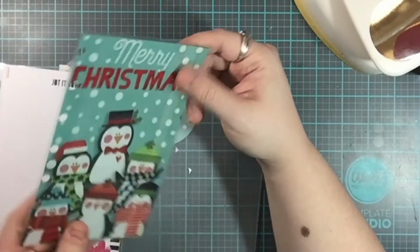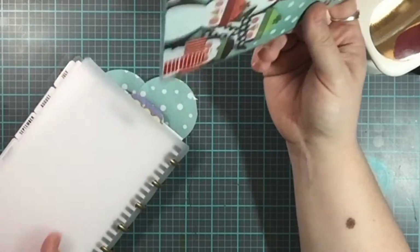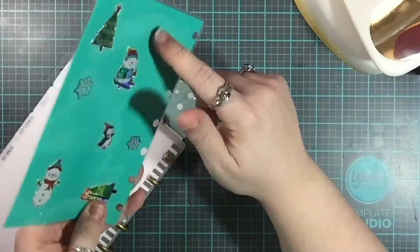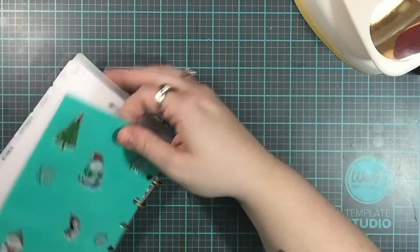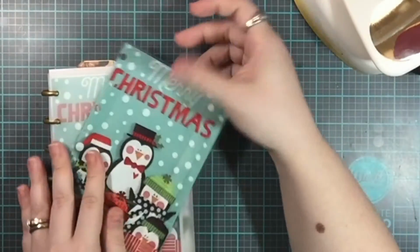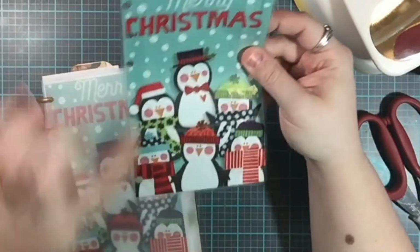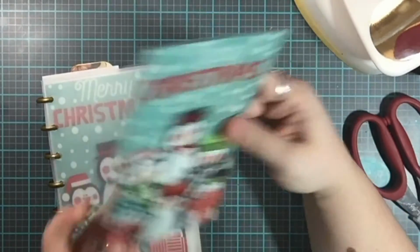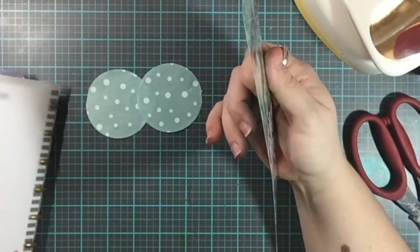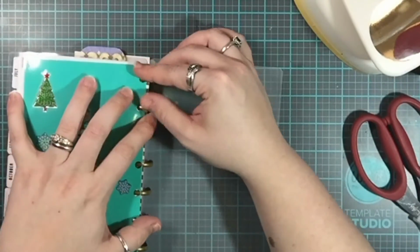And, oh, see what I did? I punched them backwards. So, if you guys do this, this is also why I decorate the backside, because I am absolutely notorious for punching the wrong side. So, I will punch them, and then it'll be on the wrong side, because these holes should be on this side. So, I should have flipped this over, but I didn't. But it's okay, because the back side is still pretty too.